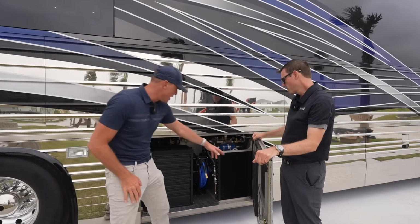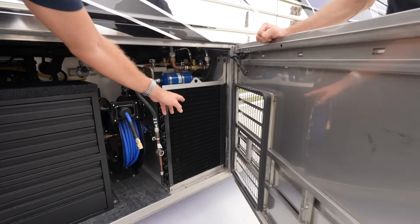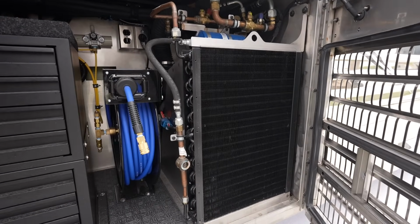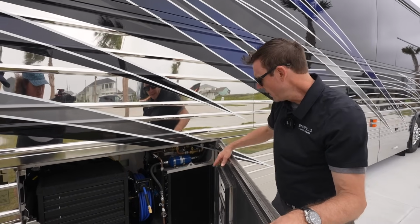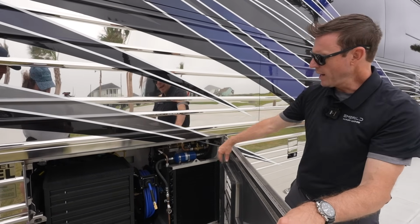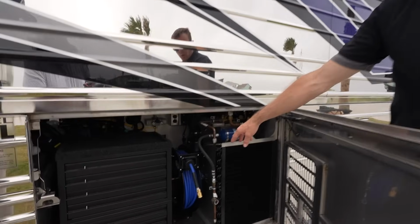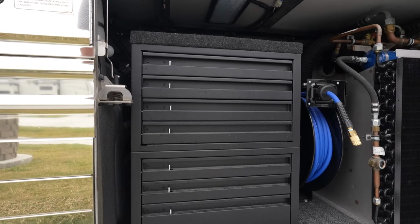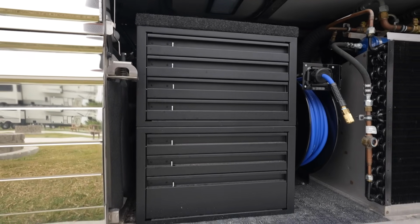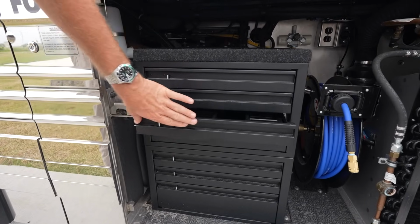Now, I see this kind of ventilation on the bay door here. What is this? This is the condenser for the dash air. Okay. So this is your dash air conditioning, and that's the condenser for it there. And then we added an air hose reel there, so if you need to air up tubes or bicycle tires and stuff like that. And then we put a toolbox on it in this space here. So it is just a utility bay. Yeah, a nice little toolbox tucked out of the way there.